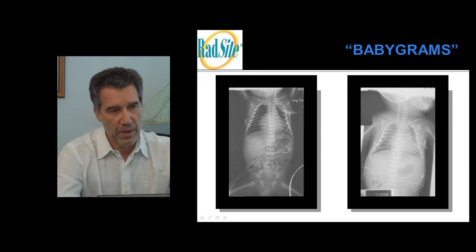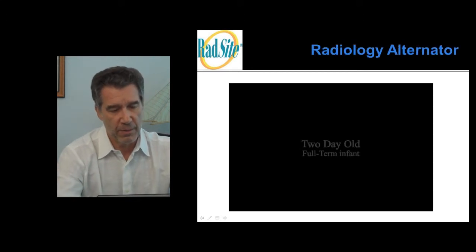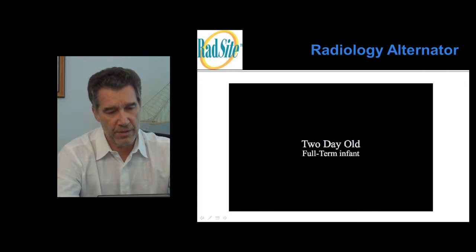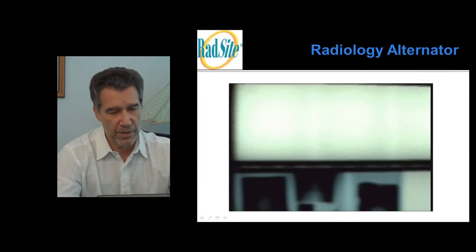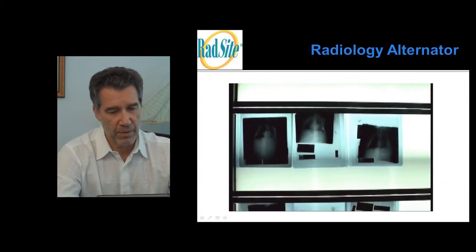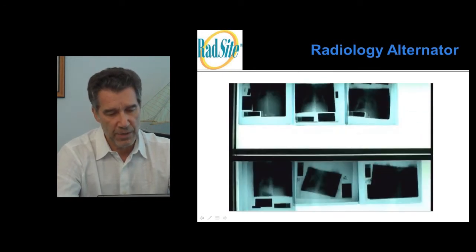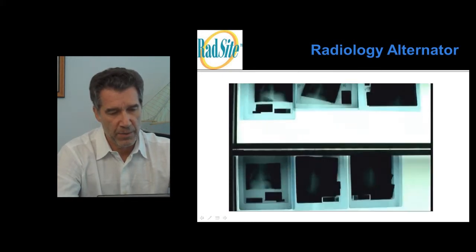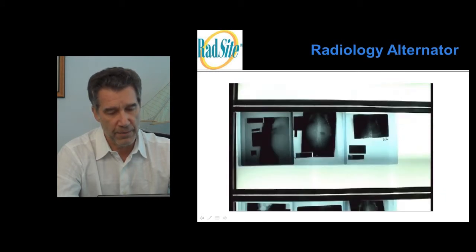So we tend to do examinations that are referred to as babygrams, and this is where you see basically an X-ray of the entire infant. Now you may think that that's not very common, but in fact this is a study from not that long ago in a pediatric hospital, a 2-day-old infant. These are X-rays on a monitor, on a rotating device that allows you to look at all of the different X-rays, and you can see as they go by the number of babygrams and X-rays that this young infant had.